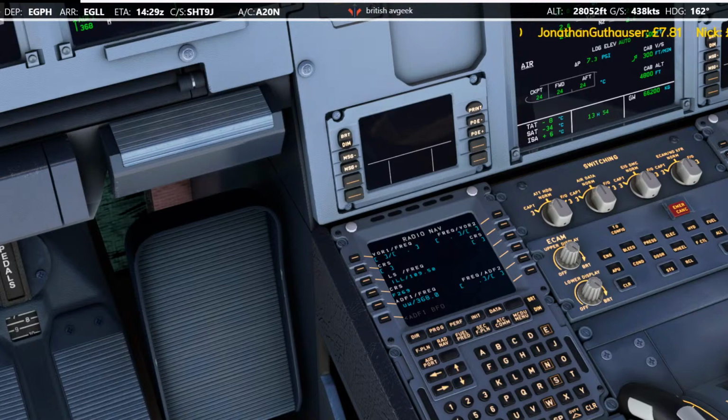Yeah, the Just Flight Hawk is fantastic. It's got some really good smoke effects as well. I'll show them off a little bit in tonight's video that's going live in 2 hours.